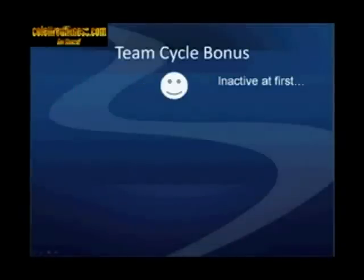So we understand this, you're inactive at first, and the thing that makes you active as a coach is once you accumulate 50 personal volume points. Whether you buy product on your own or sell it, it doesn't matter. The easy part to understand is that anything you sell, you get 25% commission. Roughly, anyway, depending on club members, or there are certain nuances, but people understand you get 25% commission off stuff that you sell. That's easy to understand, so we can move beyond that.